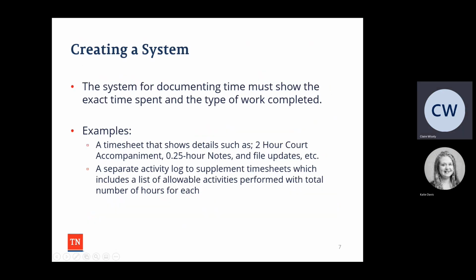When you're creating a system for grant funded staff that are not working 100% on a single grant project, we need to create a system for documenting how much of that employee's time is being charged to the grant. The system needs to show the total number of hours spent on each grant funded project per day. So not the exact time, such as from 10 a.m. to 11 a.m., but the total number of hours spent on the project and then how many hours on each of the various grant activities.